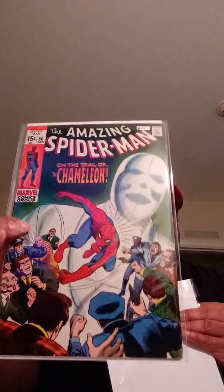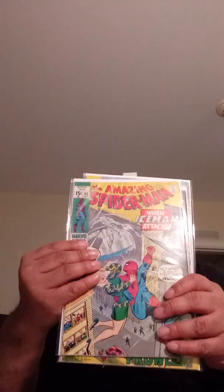Issue 80 and issue 85 I'm selling together as a lot, and these three I'm selling together as a lot. Issues 92, 93 and 95, I'm selling those three together as a lot.